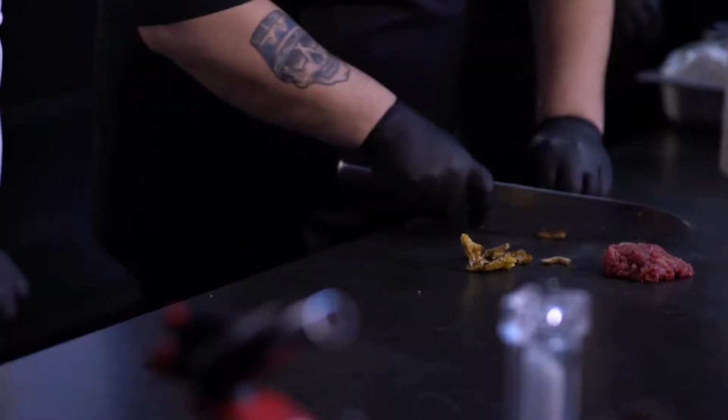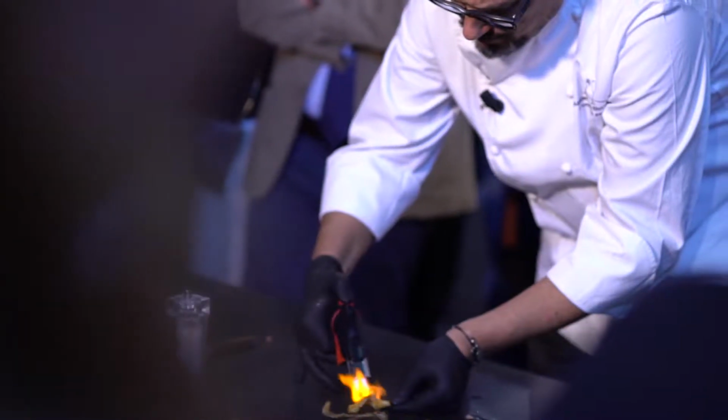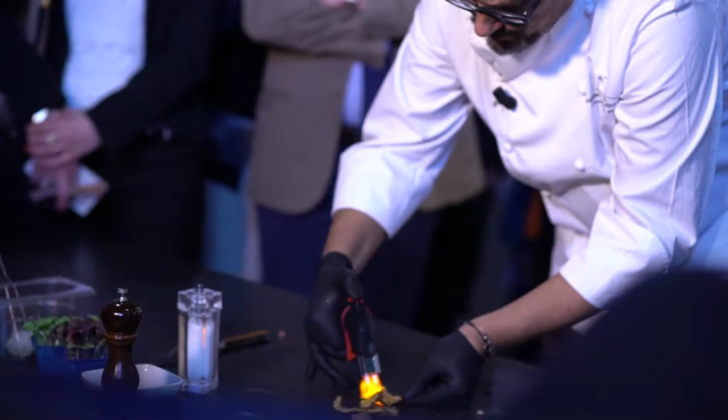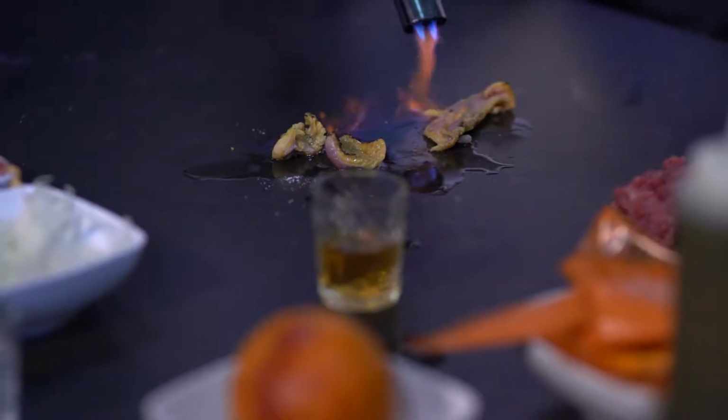We want to slowly caramelize the skin. We usually realize this dish even directly on the grill, but the possibility to work on the surface to show you that we can actually cook on it.